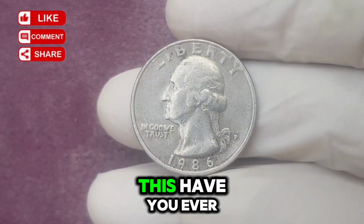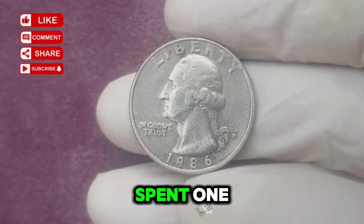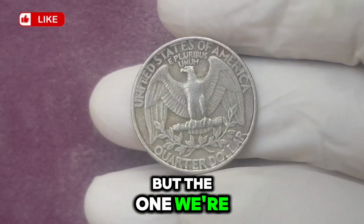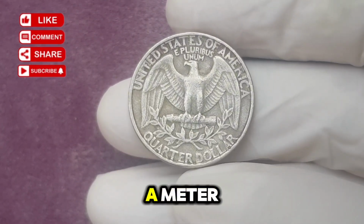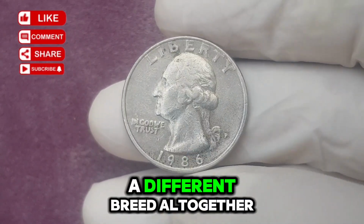Let me ask you this. Have you ever seen a quarter from 1986? You probably have, maybe you've spent one. Maybe you've passed one over in your change jar, but the one we're talking about today isn't from your pocket. It's not the one you used to buy a soda or pay a meter. This one is different. This one is proof, and proof coins are a different breed altogether.